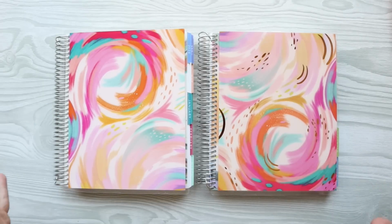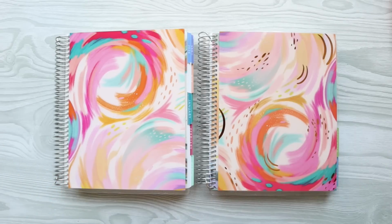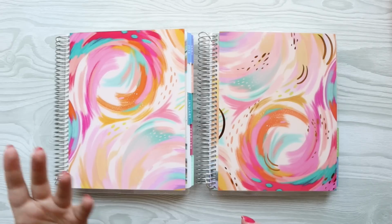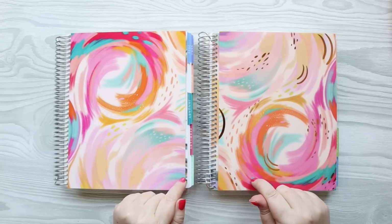The Daily Duo has kind of been my main squeeze for the past 2 years. I started using this at the end of my nursing school and it was just amazing for me. In fact, I completely ditched a weekly during that time and my Daily Duo was all I really needed. It has everything that I would need in it. I preferred at the time the A5 size. This is the 7x9, which is what I've been using recently.